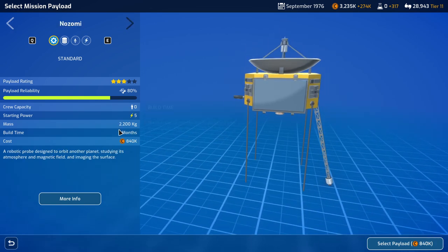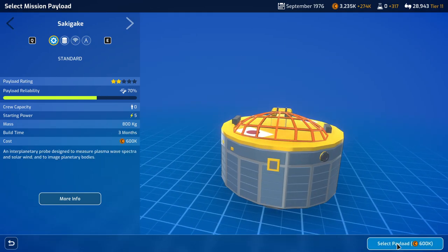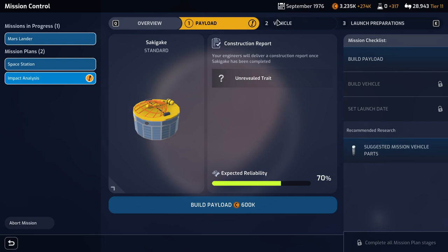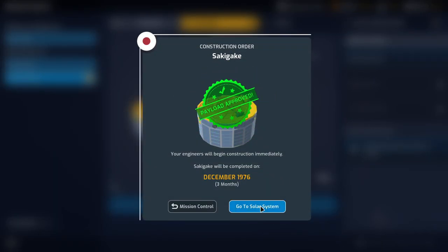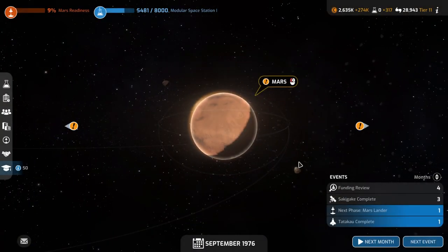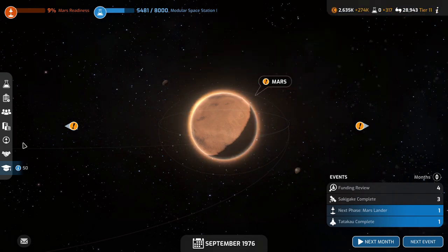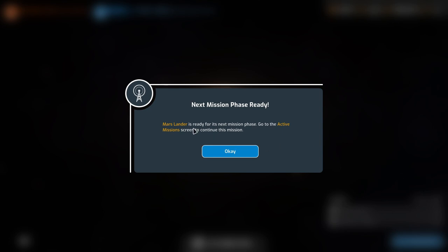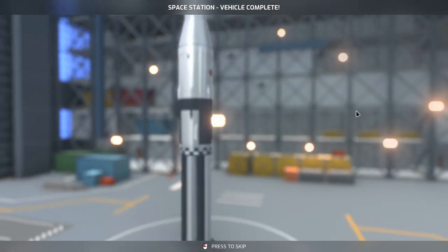Let's see. This 2.2 ton thing. We'll see if it's really cheaper. Oh, but I can't see ahead of time. Payloads are often built with reference to their launch vehicle, you know? Alright, we'll take a risk on this one. 70% payload reliability. We'll go cheap in order to get the science. Okay, now we've got the Tatakao ready. And the Mars lander is ready for its next thing, but it'll probably bring me to the Tatakao, yeah.